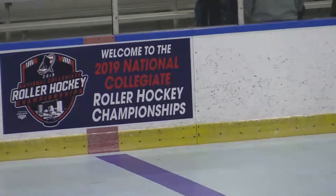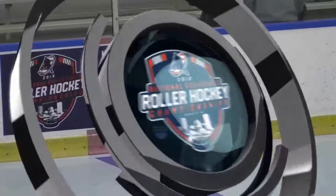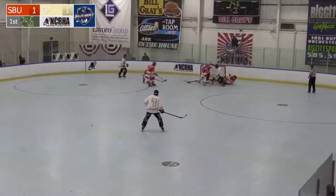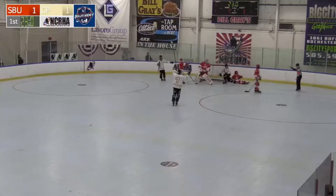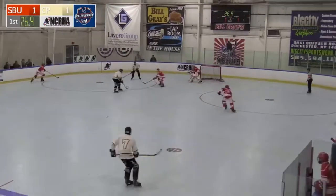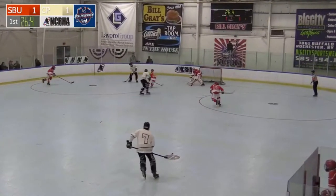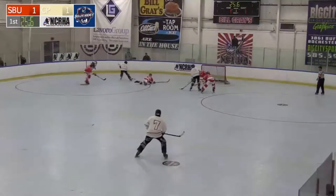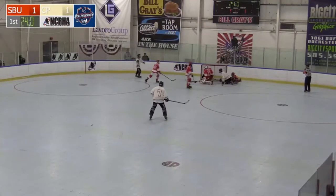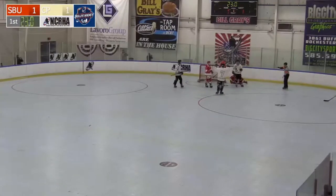Welcome back to the 2019 National Collegiate Roller Hockey Championships. 2-1 is your score as we come back and look at the last Cal Poly goal. You see here the net and the puck almost simultaneously reach. Upon further review from our slow-mo, here comes the shot, spin. Now the shot comes in. Stony Brook player goes into the post. Net comes out. Ref rules it a goal.